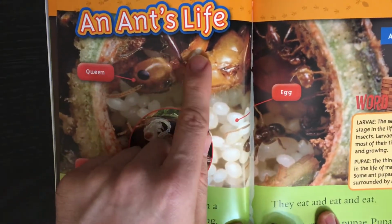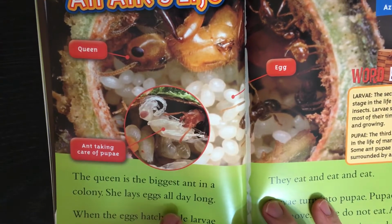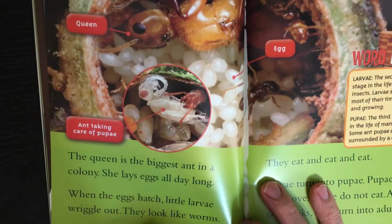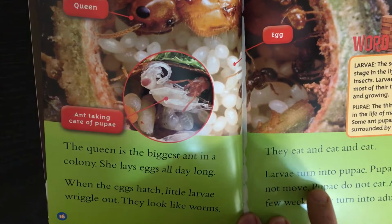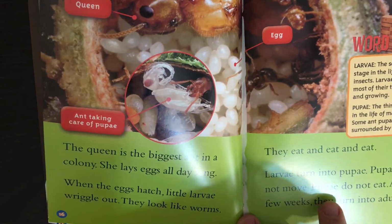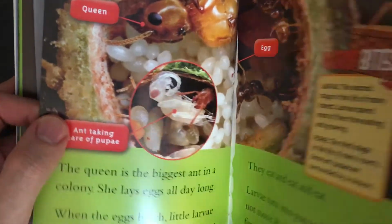An ant's life. The queen is the biggest ant in a colony. She lays eggs all day long. When the eggs hatch, little larvae wriggle out. They look like worms. They eat and eat and eat. Larvae turn into pupae. Pupae do not move. Pupae do not eat. After a few weeks, they turn into adult ants.